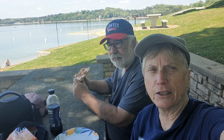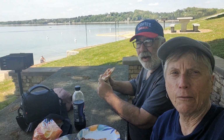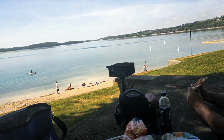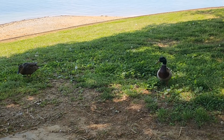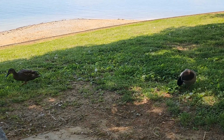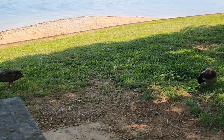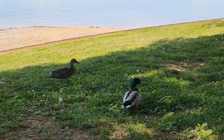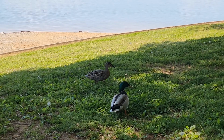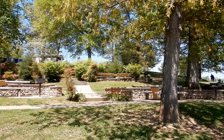Here we are down at Douglas Lake, just a little short drive down from the campsite. We're planning on some lunch and a beautiful view of the lake here. Sitting here having lunch, there's a couple of visitors coming. I think they're wondering if Mr. and Mrs. Mallard Duck. Well, they're leaving. They couldn't get a free meal, so it says, heck with you guys.